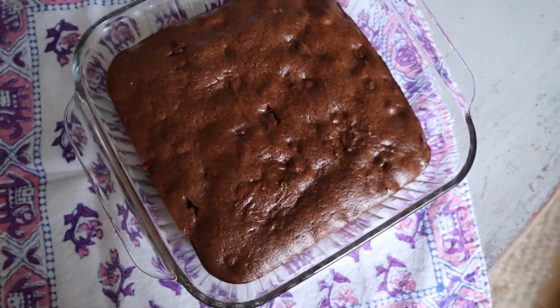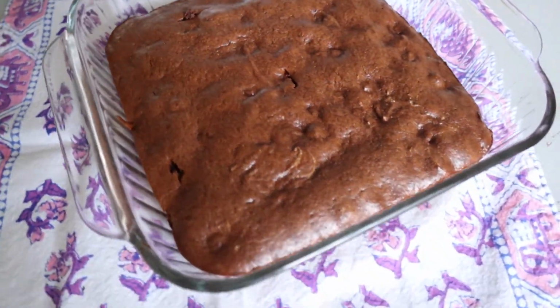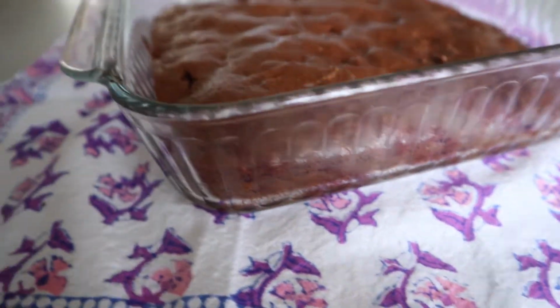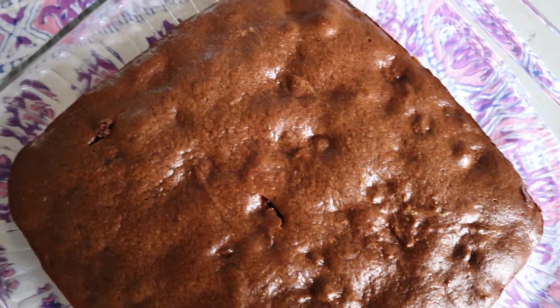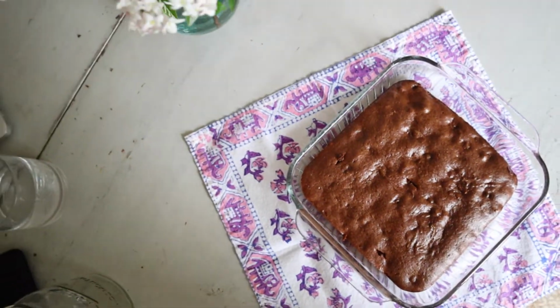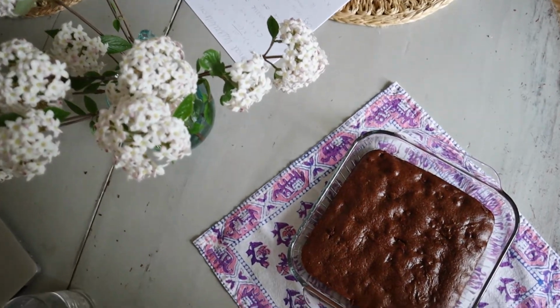Okay, so the brownies are just out of the oven, and I wanted to show them to you. They smell amazing, so I think they worked, because just based off how they smell, I think they're gonna taste really good. Here they are. They look really, really chocolatey and delicious. So I'm excited about those.